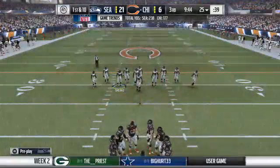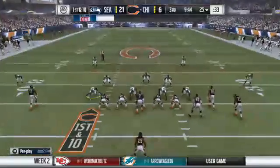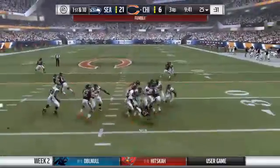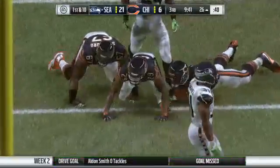Now we take a glance at the offense as they work their way back out for their first possession of the second half. They trail. First time to touch the ball in quarter 3, and we'll see what they can do. And he fumbled it. It's on the ground, and they will take over at the 26-yard line.